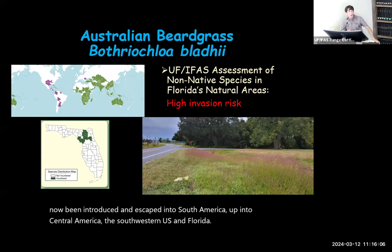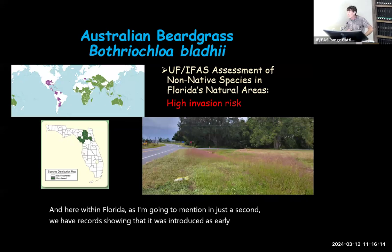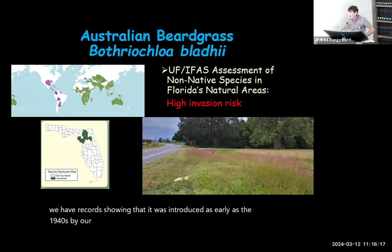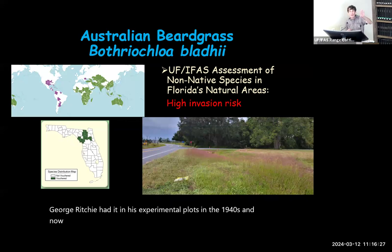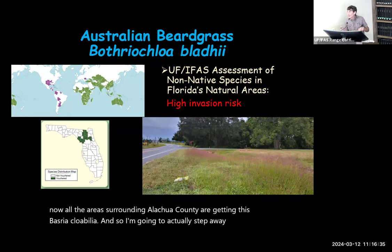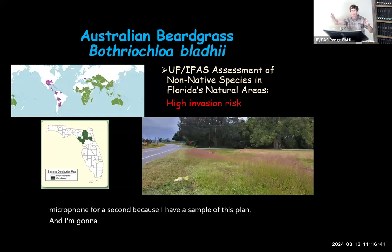Here within Florida, we have records showing that it was introduced as early as the 1940s by our old IFAS agronomist at the Ag Experiment Station, George Ritchie, who had it in his experimental plots in the 1940s. Now all the areas surrounding Alachua County are getting this Bothriochloa blattii. I'm going to step away from the microphone for a second, because I have a sample of this plant and I'm going to get it started so y'all can just pass it and get a visual feel.